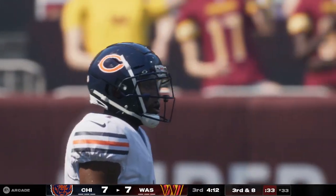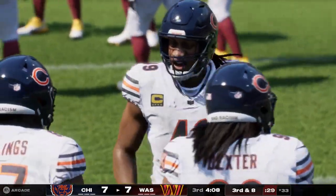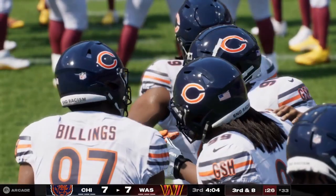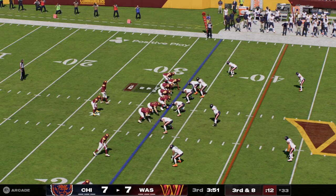Coming off that edge, Mike, you have to quickly determine, is this a pass or is it a run? And once he realized it was a run, he's able to shed his blocker, make the play, no gain. They're going to try to pick this up on 3rd and 8.